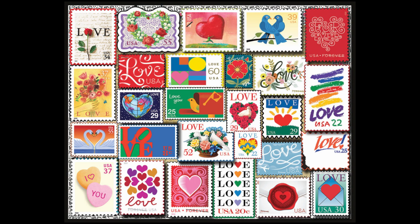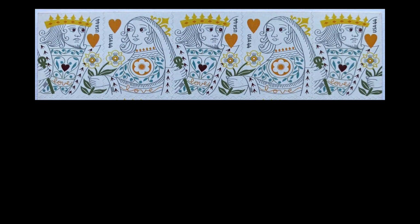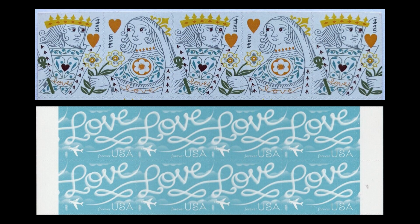It's the first time I took a close look at the Love series of stamps, which have gotten new designs regularly since the 1980s. This year's have these cartoon cat and dog. We ended up using a lot of the King and Queen ones from 2009 and the airplane skywriting ones from 2017. But this video isn't about the Love stamps, although maybe I'll do one someday.